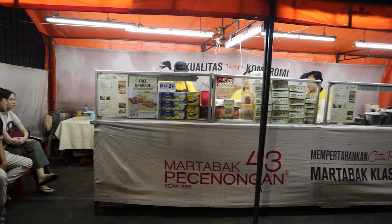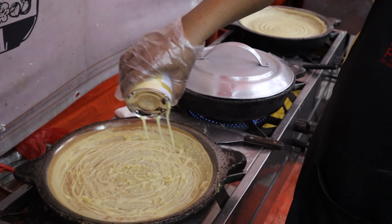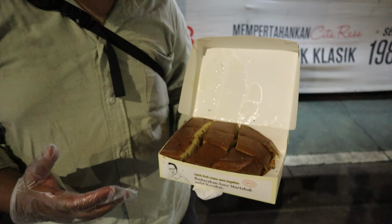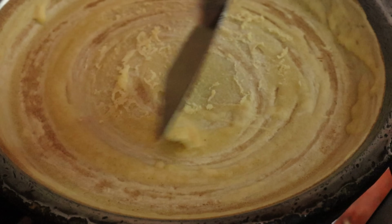Guys, we have literally traveled to the other side of Jakarta to come to this place. It's called 43 Martabak, and my head is absolutely blown by what we are about to eat. This is a proper traditional Indonesian street food, and it's literally a concoction of bread and pudding.